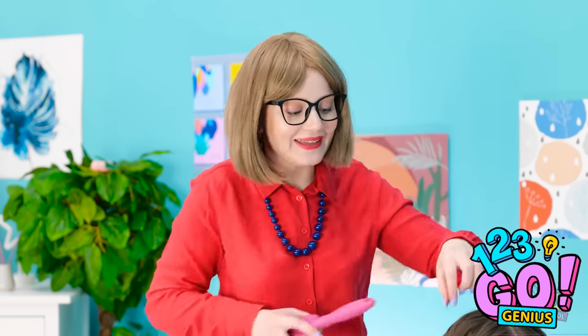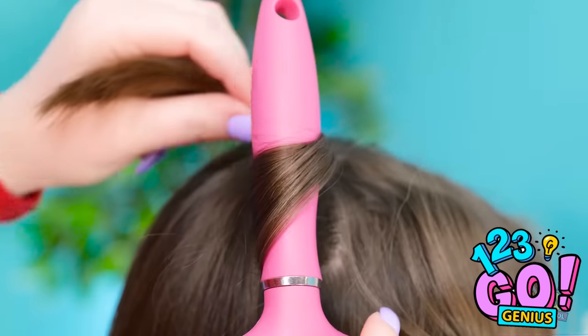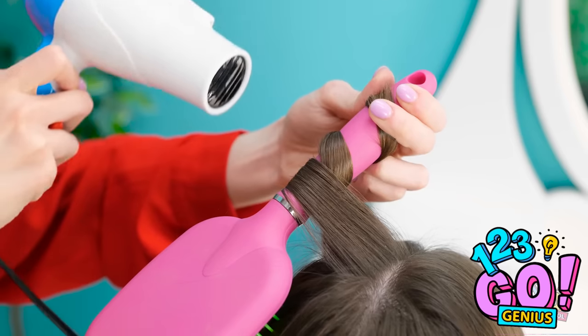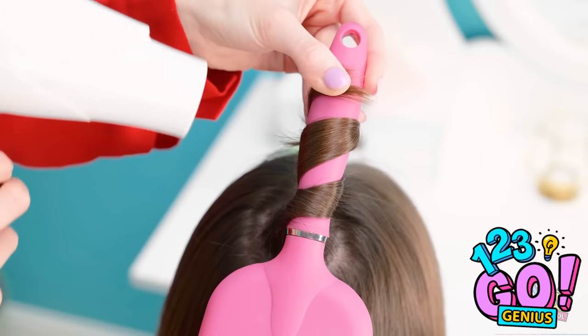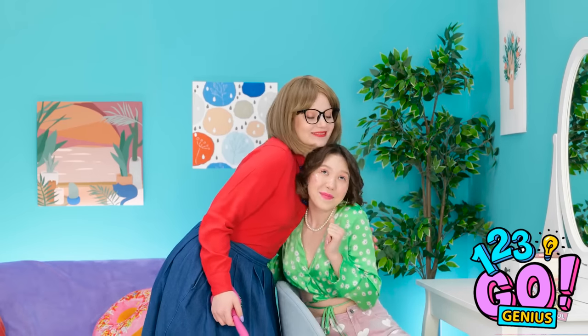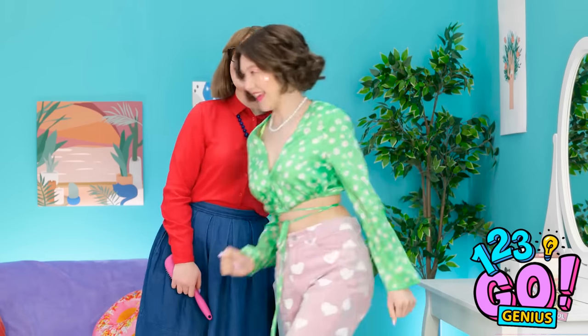No way! Keep going, Mom! It's so easy! This'll really suit you! This is the last strand! Okay, that's it. What do you think? It's perfect! Thanks, Mom! Anytime, honey. Have fun!